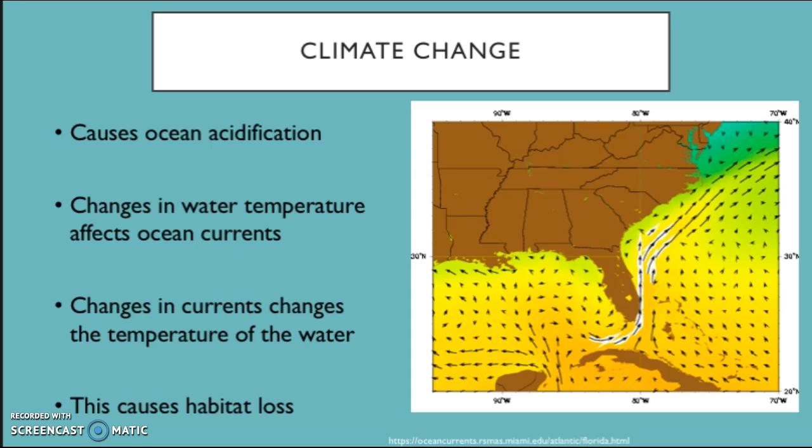And I'm going to be talking about ocean acidification a little bit more later, but onto changes in temperature. Climate change can affect the temperature of water, which could affect the Florida Keys ecosystem. Climate change does this by causing ice to melt, which changes the salinity of water, which ultimately has an effect on ocean currents and where warm and cool water is being distributed.